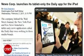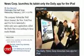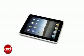Also, News Corp launched its daily newspaper exclusive to the iPad called The Daily. It's subscription-based. The first 2 weeks are free. After that, it will cost 99 cents per week or $39.99 for the year.